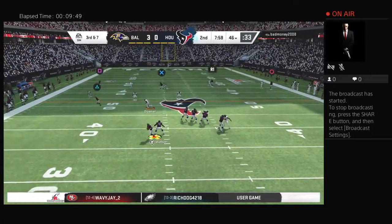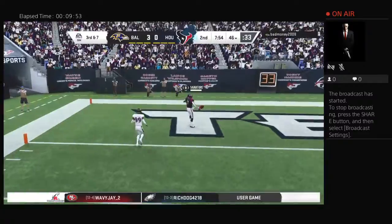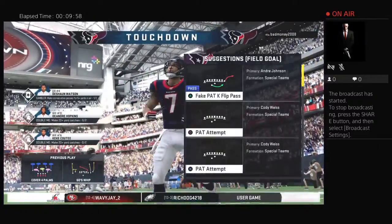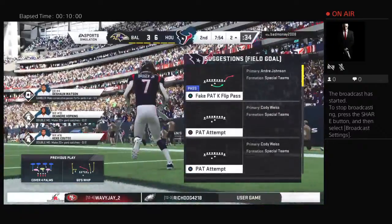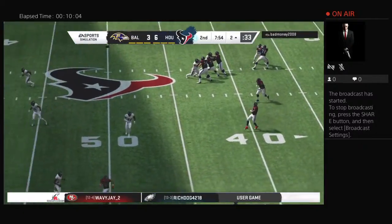Out of the gun, Watson. Dancing to his left. Now he'll throw deep. And this is caught. Touchdown, Houston. A great effort there. 54 yards. And the Texans have taken the lead.